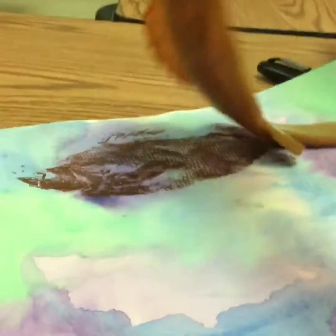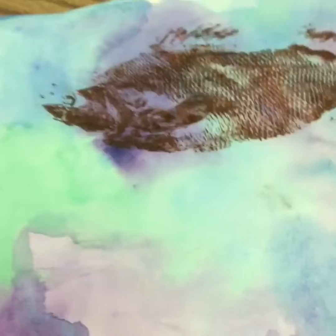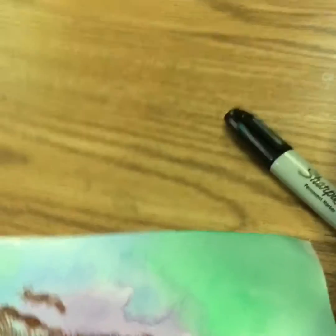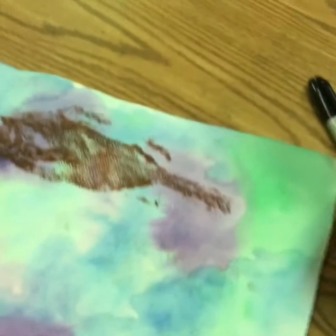And then when you lift it up, there is your beautiful fish. But look, you don't have to stop there. You'll have 5 minutes to create whatever you want. How many minutes? Hope you said 5.